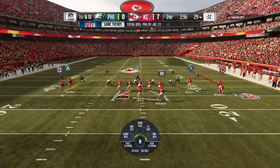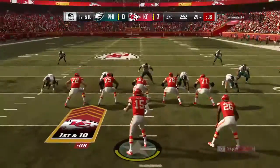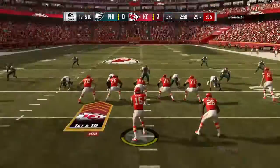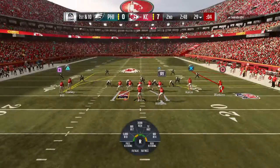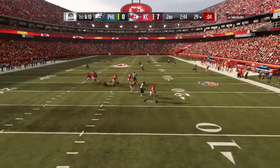But I still don't want pass interference to become a reviewable call. The game flow is paramount to me. Let's not slow it down any more than it already is. Yeah, it could be a slippery slope, then you start doing it with everything. Next thing you know, we'll be reviewing holding. And by the way, you can probably call holding just about every play in the NFL.